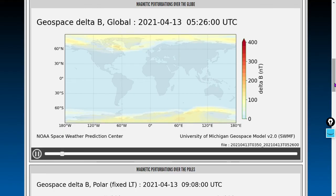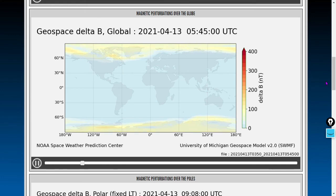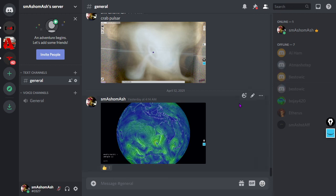Here are ground magnetic perturbations. It's another form of geospace magnetosphere movies. Geospace delta B changes to the Earth's B field. And we show it daily due to the current geomagnetic excursion that you're living through, folks. We've got 2 North Poles, one over Canada and one over Siberia. The South Pole has left the Antarctic continent and is someplace south of Australia.